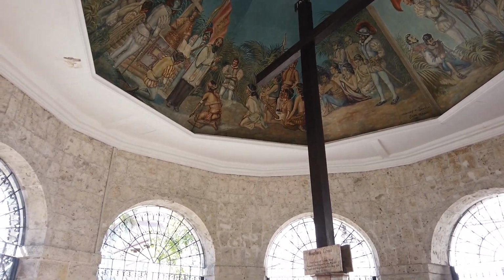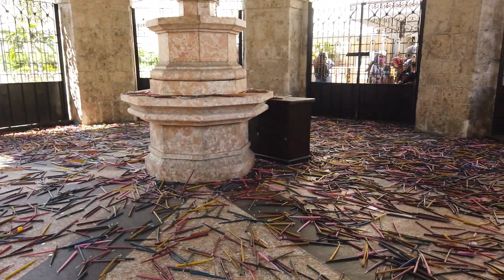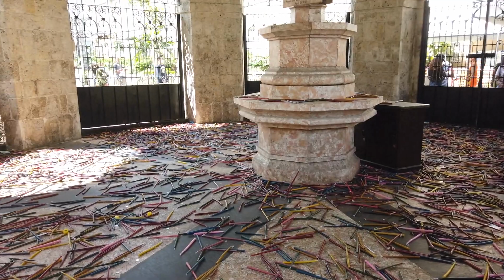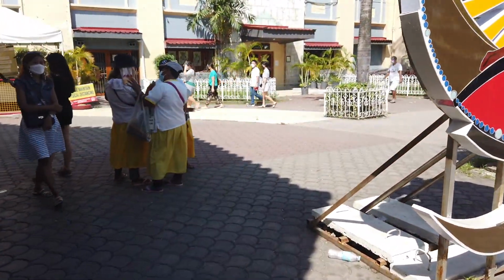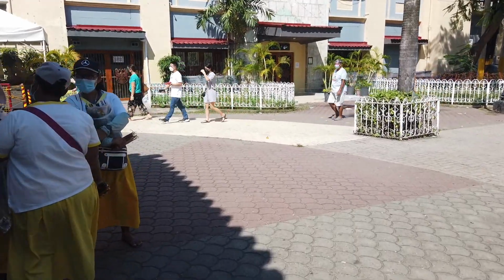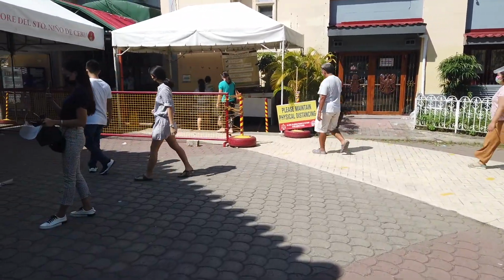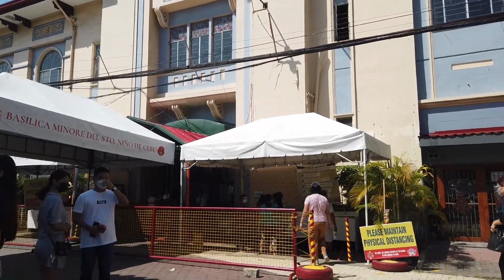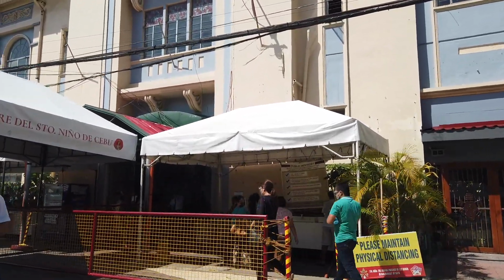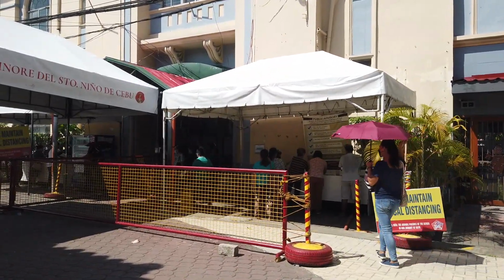So here you can just, because the Filipinos are very religious, we're mostly Catholic, you can see them just throwing the candles inside because nobody is allowed in. And beside this Magellan's cross is the Santonina Church. So we'll go in, but I have to get my face shield. I forgot to bring my face shield.